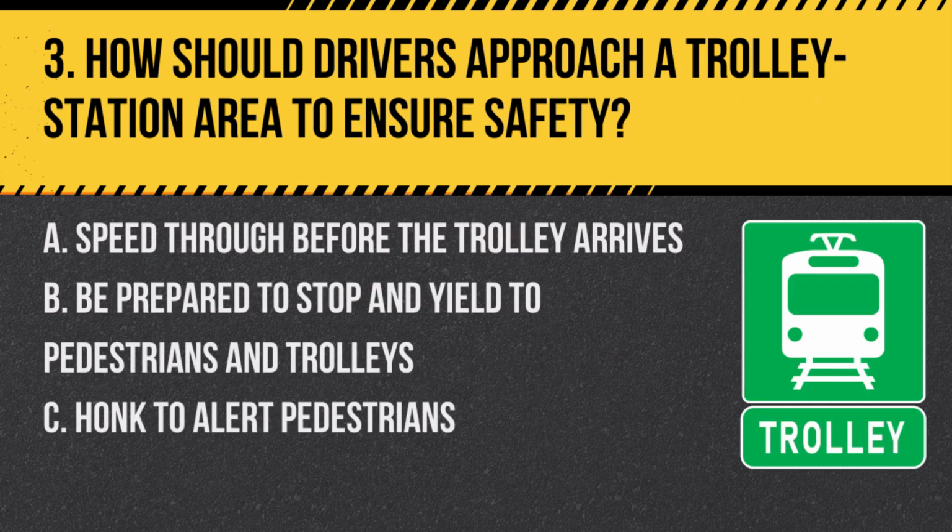Question 3. How should drivers approach a trolley station area to ensure safety? A. Speed through before the trolley arrives. B. Be prepared to stop and yield to pedestrians and trolleys. C. Honk to alert pedestrians. Answer. B. Be prepared to stop and yield to pedestrians and trolleys. Drivers should be cautious, slow down, and be ready to stop for boarding or alighting passengers and approaching trolleys.